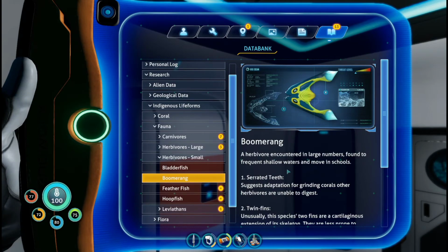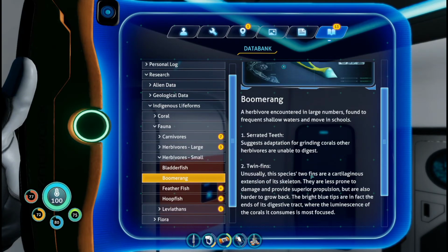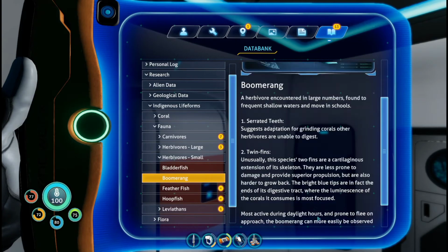Twin fins. Unusually, the species' two fins are cartilaginous extensions to its skeleton. Sorry, I cannot pronounce that. They are less prone to damage and provide superior propulsion, but they are also harder to grow back. The bright blue tips are in fact the ends of its digestive tract, where the luminescence of the corals consumed is most focused.